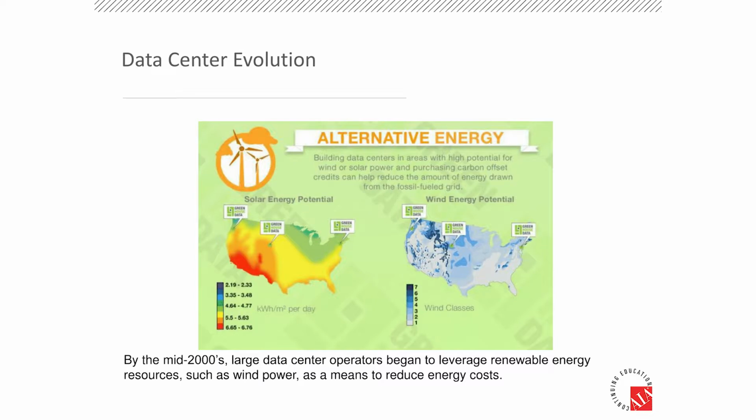Mid-2000s, then, we talked about this, but this is where they were starting to grow, right? Silicon Valley, the Southwest, a lot of space, cheaper utilities, wind generation was a different alternative energy that they could start supplementing into the power grid. So they started building more data centers out west.